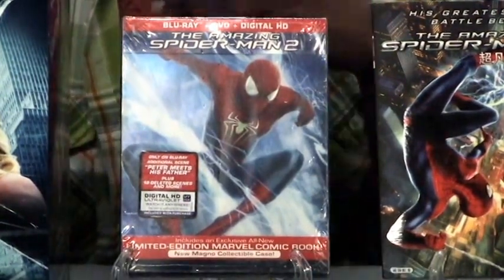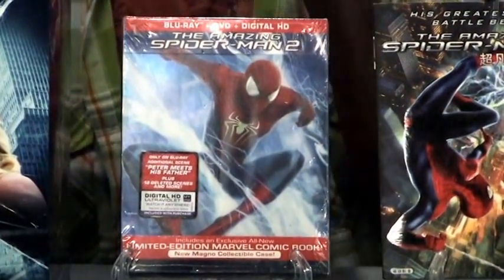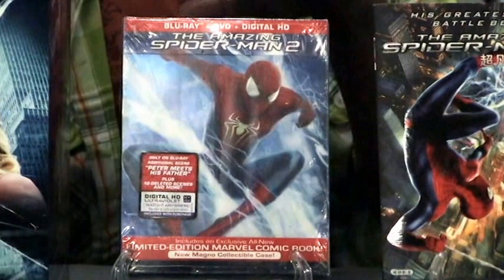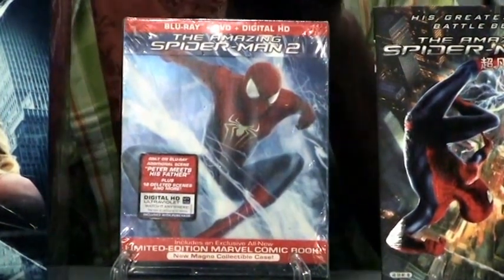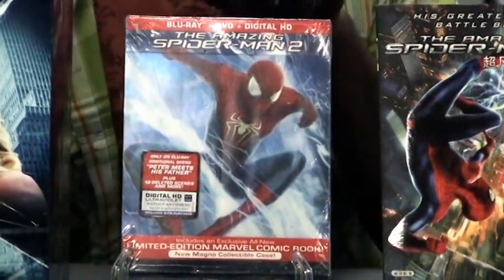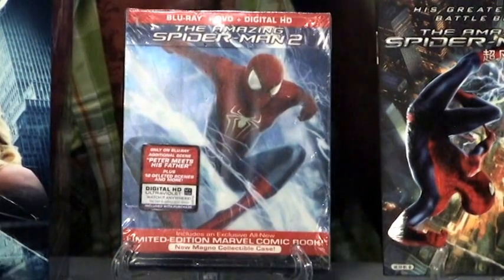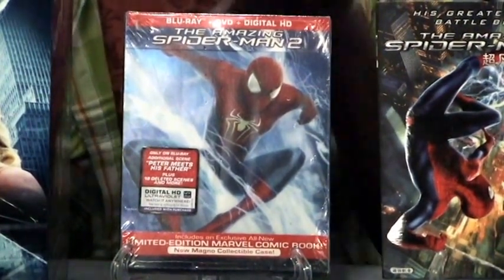But this gives you all the deleted scenes. You even get the deleted scene where Peter goes to Gwen's grave and he runs into his father. It's a terrible scene. It's a terrible movie. I do still like Andrew Garfield as Spider-Man. I think he and Emma Watson have great chemistry on screen. But this is just a terrible mess of a movie.